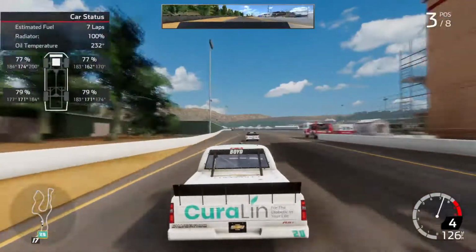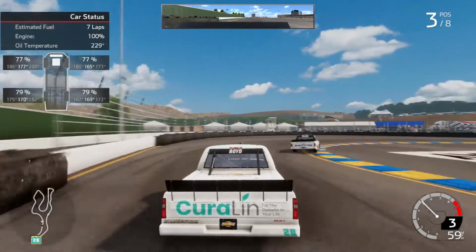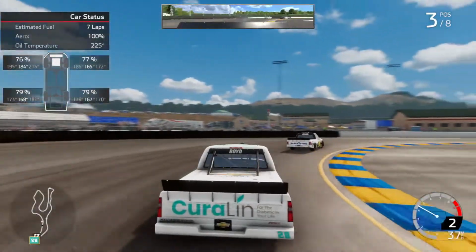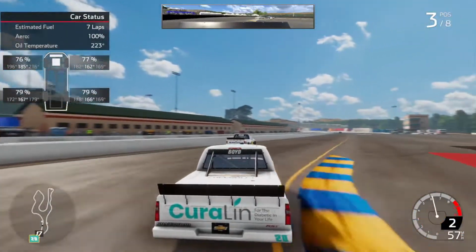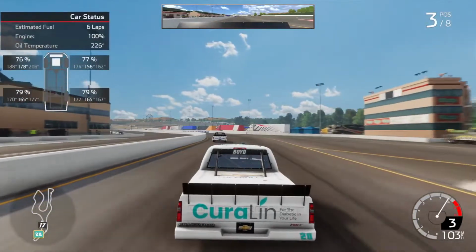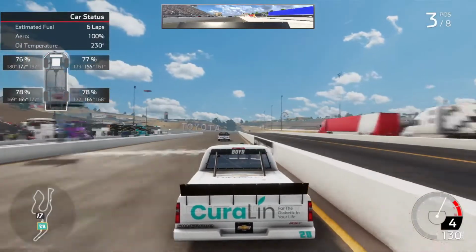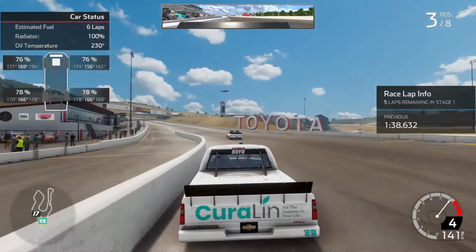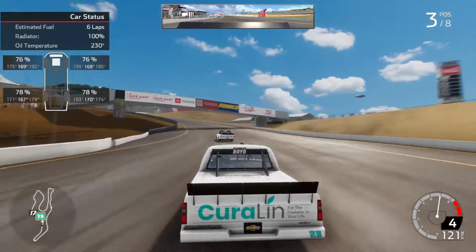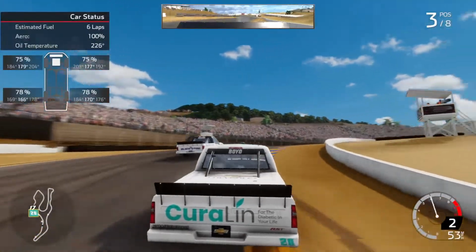Harvick's still in the second spot. He is doing pretty good. He's doing a little bit of minor mess ups, but he's holding on to that second spot. Ruby is in the third spot. Then you got Creek in your fourth spot, and then you got Applejack in your fifth spot. A handful of laps left to go. This first stage is just about done here.